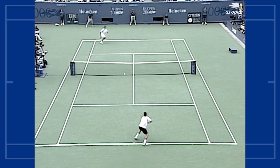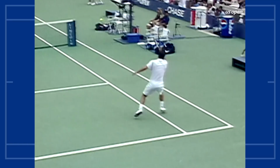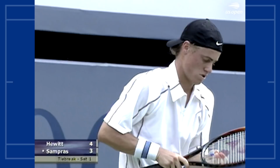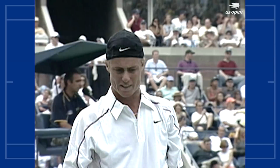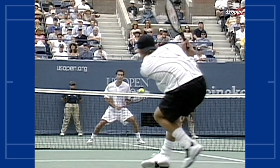Yeah! Fires a forehand into the corner. Sampras will serve, 3-4. Well, this return doesn't do enough of anything. And Hewitt playing it very close to the line. Well, a challenging half volley. Sampras answered. Keeps it down low. Great camera angle there.